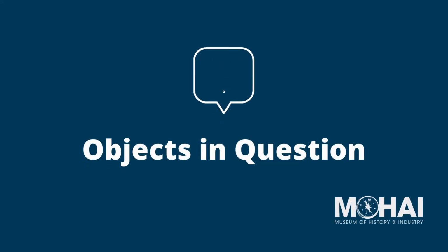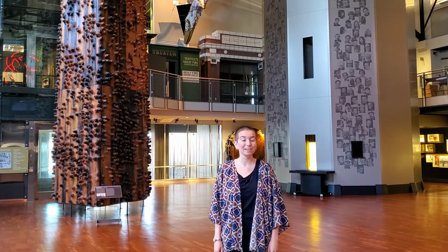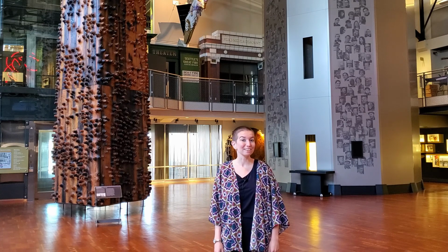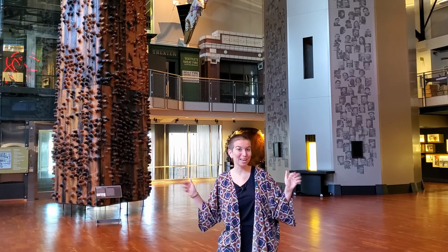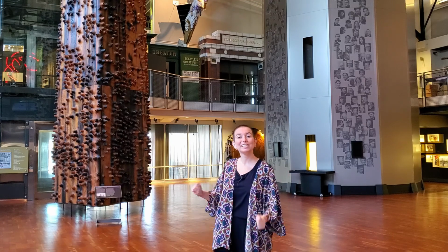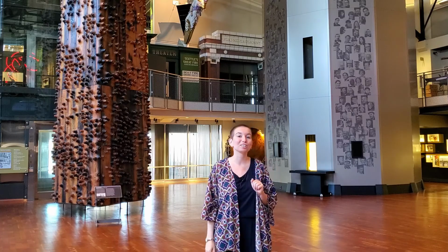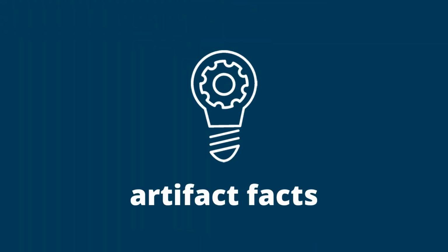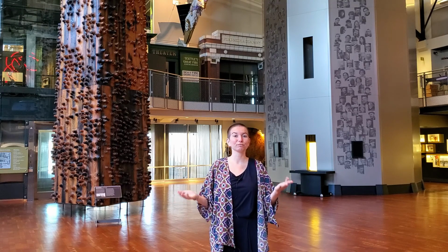I'm Emily, and I'm an educator at MOHAI, and this is Collection Connections: Objects in Question, where we take a quick peek at an artifact to see what it can tell us about the past. Today, we're going to be exploring something on display at the museum, and we're going to be looking at this sculpture, the Wawona, by artist John Grade. So, what questions do you have right away?